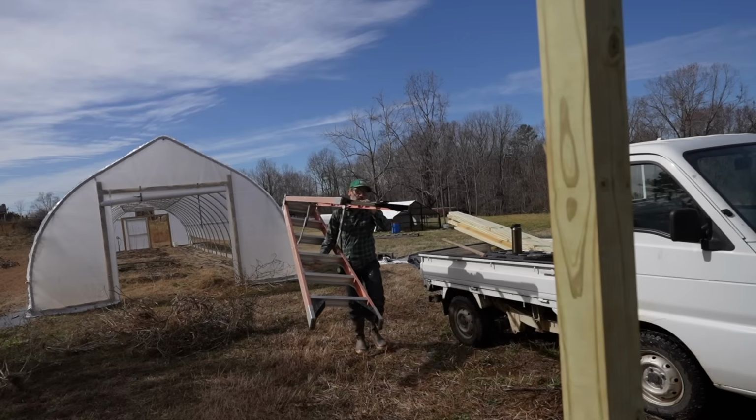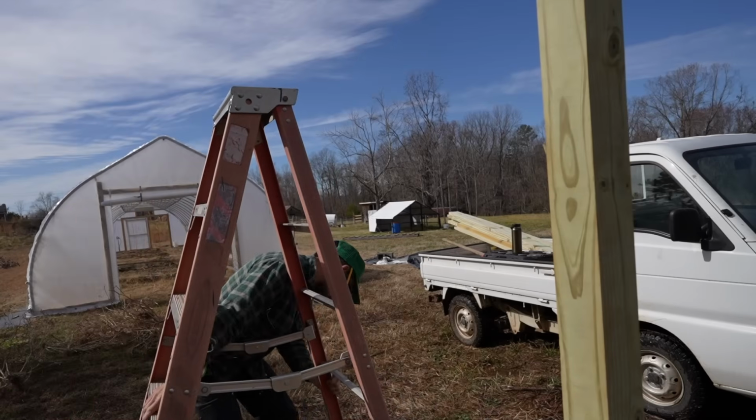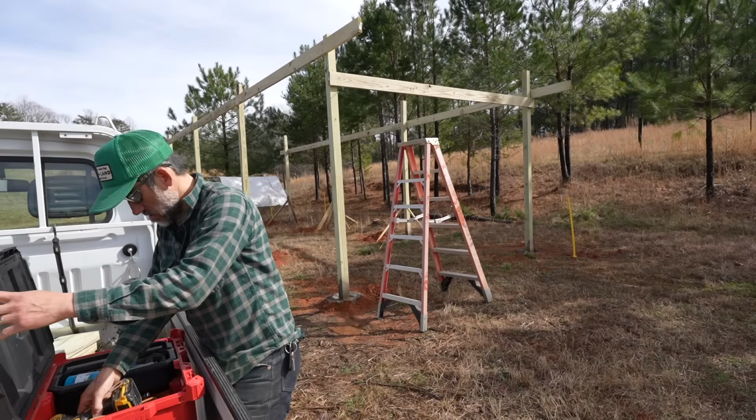So first job was feeding our animals. Second job, clearing out the high tunnel. My third job is working on this compost shed.